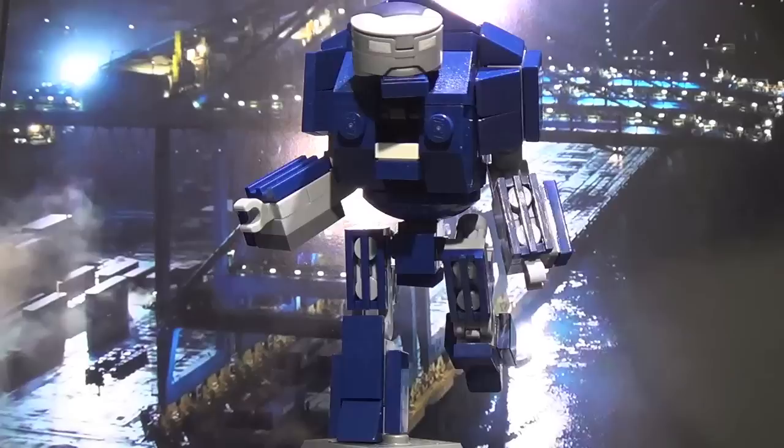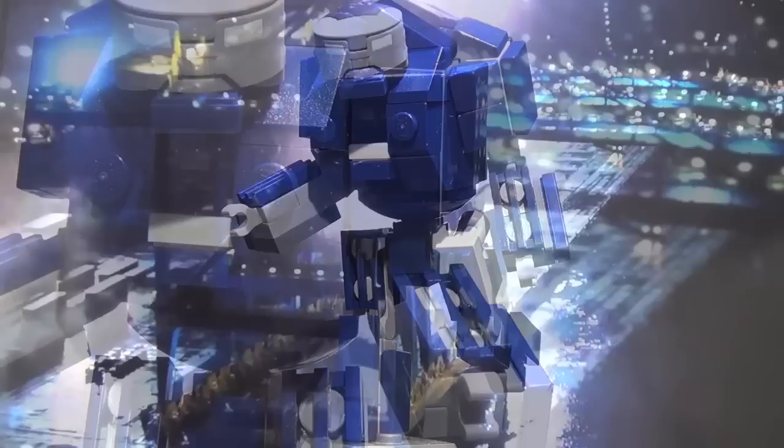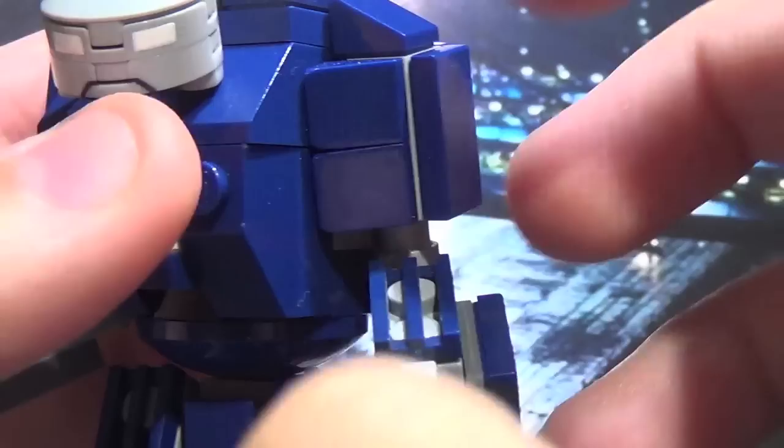So let's go ahead and go over all the points of articulation that God knows how he managed to fit into this thing. This thing is, once again, amazing. So the first point of articulation that we're going to go over is the arms, and the arms have the exact same points of articulation, so I don't really have to go over this arm, but we're just going to go ahead and use this arm to pretty much show you.